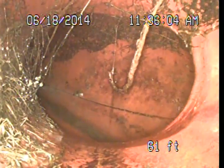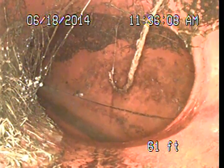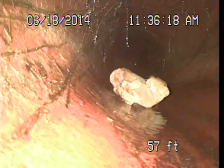So what I'm going to do is pull the camera back out off of the public sewer now. And as we pull back, we're pulling through the 6-inch clay pipe. It's going to come from the city sewer here at the middle of the street back up to the property.